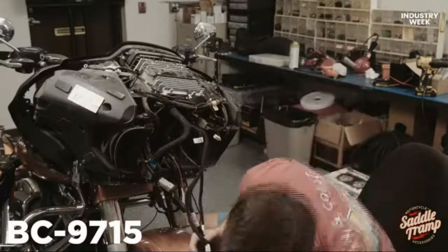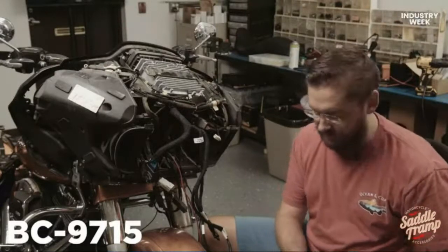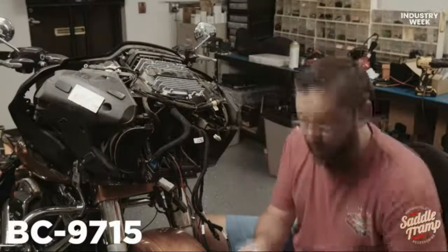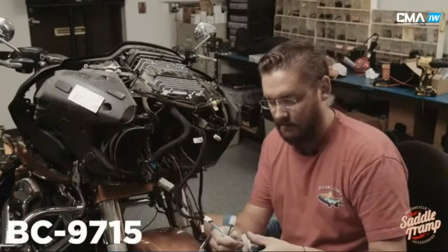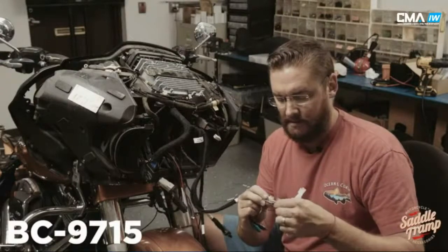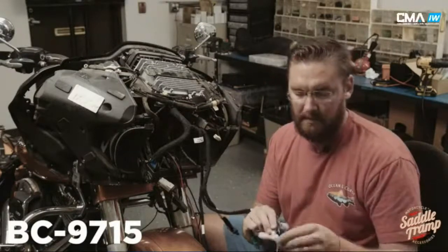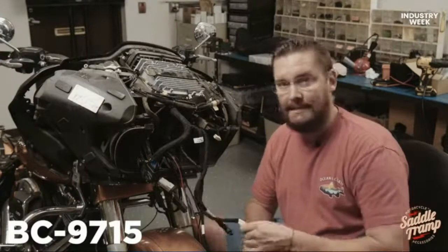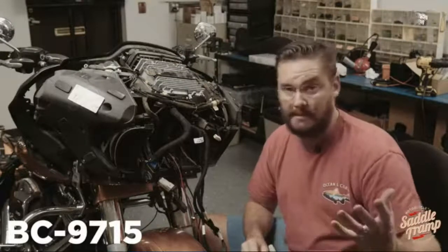We also offer RCAs in this BC 9715 kit. So you can take your Molex connector and pin your speaker leads to match our RCAs, and now you have an RCA input into any aftermarket amplifier. So it's easy, it's more universal, and it gives the installer a lot of installation options.